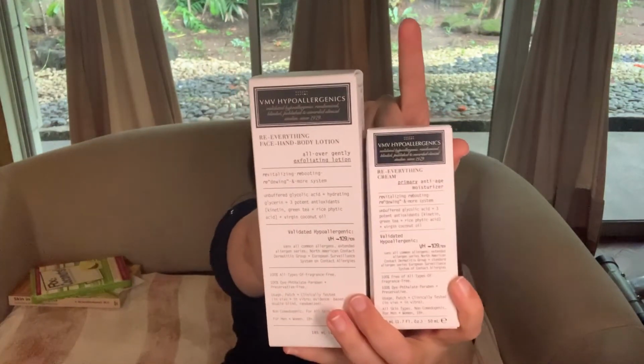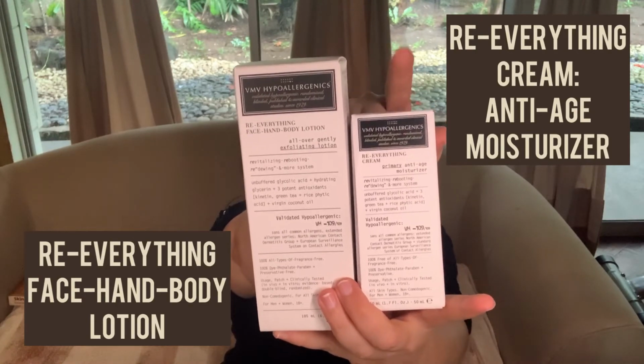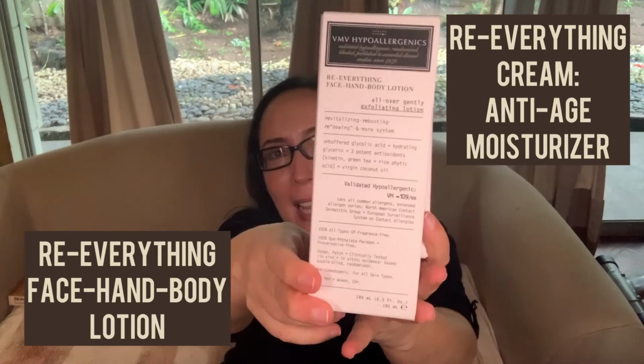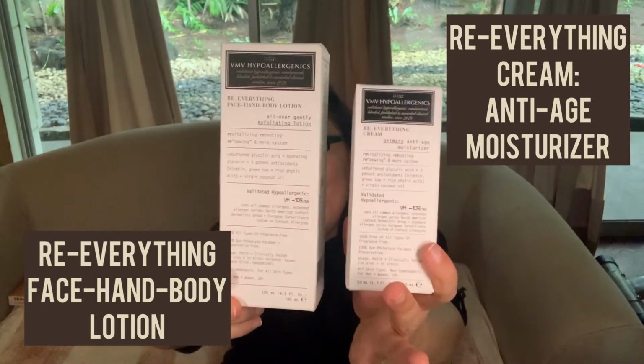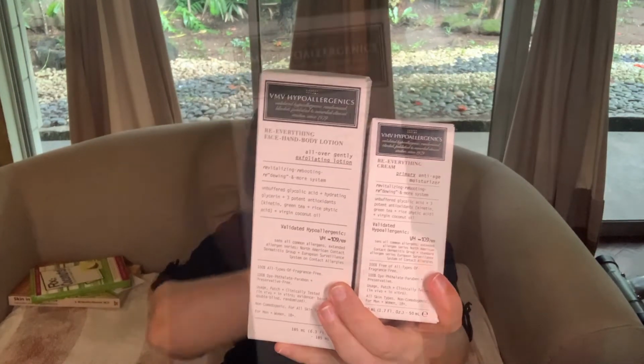Follow the toner with our active treatment cream, but because you should not be using this every day, twice a day, right away, you would use the face, hand, body lotion in the interim while you're still increasing application frequencies of the active treatment cream.